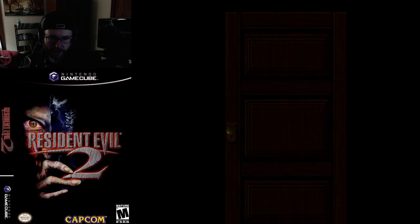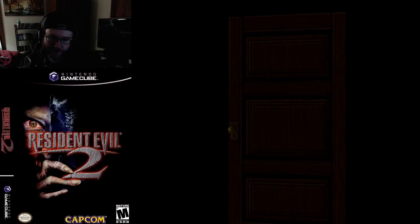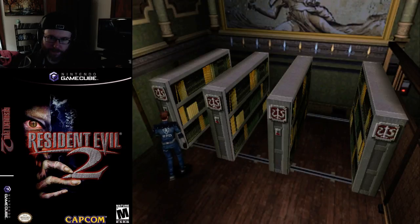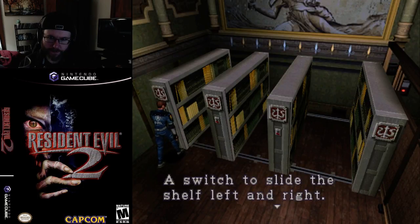Yeah. I never use first aid sprays in this game though, because they drop your grade rating. I think it hurts your grade rating, right? Every time you use one. Something like that. But you basically can't unlock any of the bonus weapons and stuff.